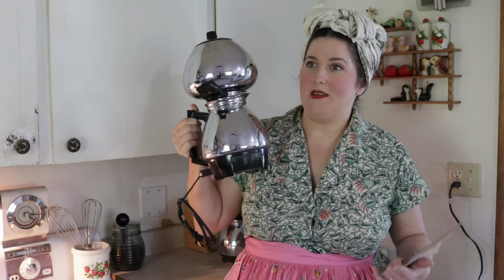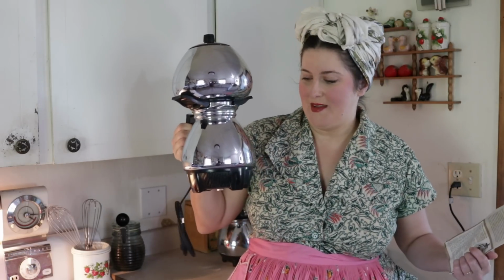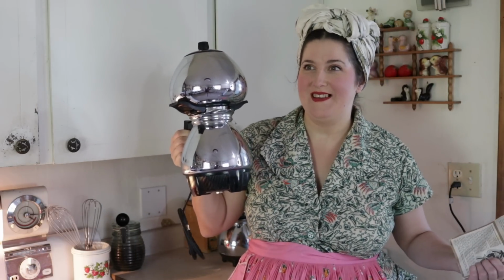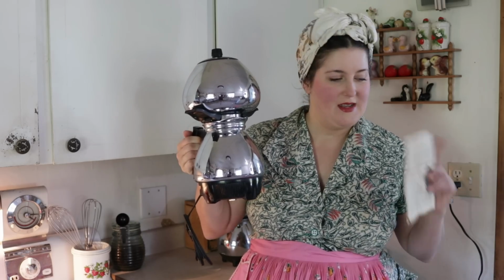I have not made coffee in a coffee pot in a very long time. I use the French press, and I'm hoping that this doesn't shock me, or I have my husband on standby because I'm a little bit afraid to do it. But we're gonna make coffee in this coffee pot just for the fun of it.